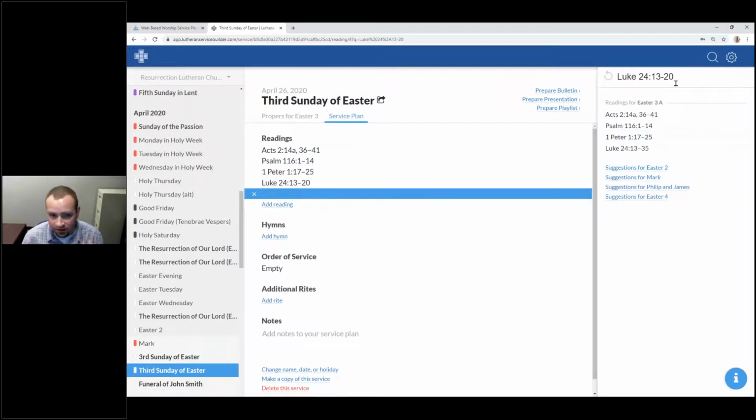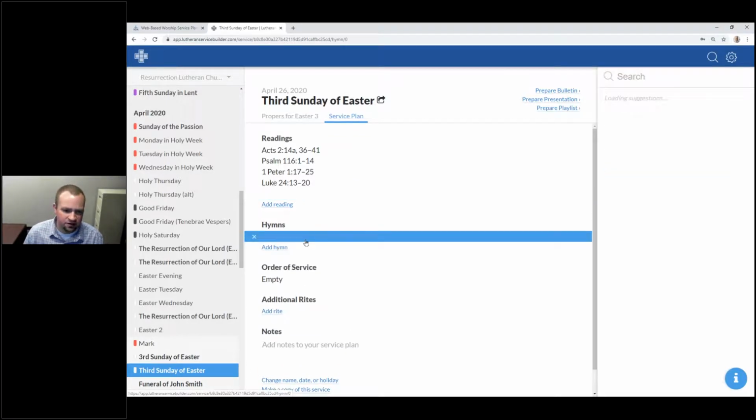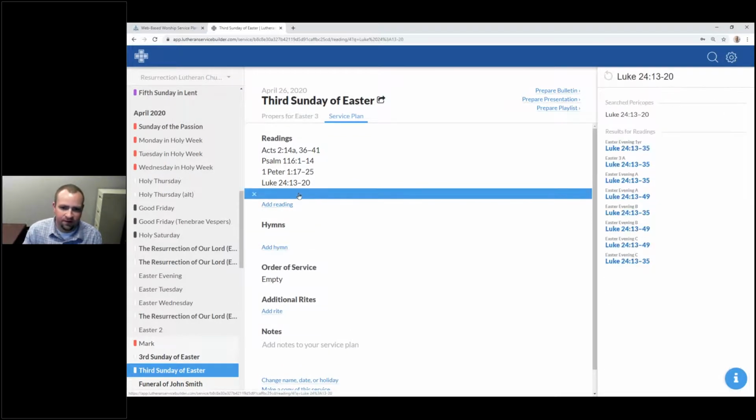And so whether you are doing it on a service and just changing the readings a little bit, whether you're doing a sermon series or something like a funeral where you're picking your own readings, you have that flexibility. Now, hymns are a little bit different. Oh, I should clarify something. Let me go back here before I forget.